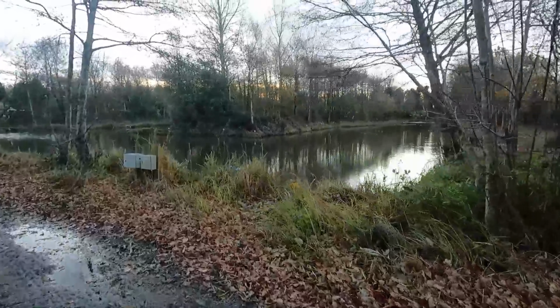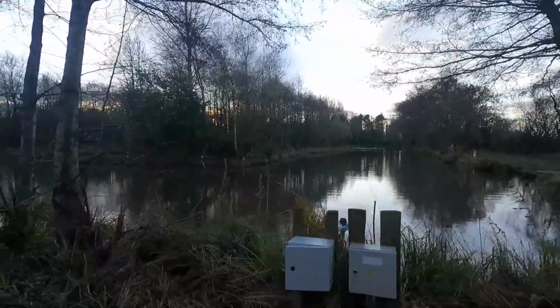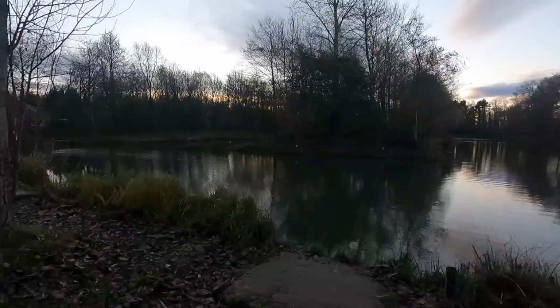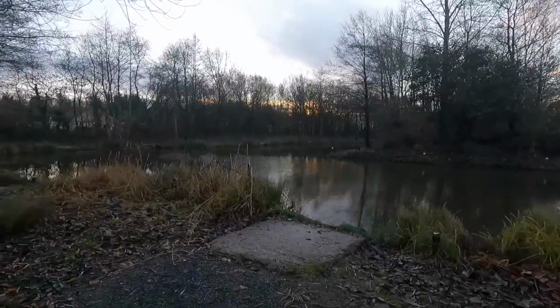So this is us looking down Alders Lake. It's like a long snake lake, but it's fairly wide. It ranges from 14 to sort of 20 metres wide in places. The best areas tend to be the middle of the islands, especially on this bank here that I'm looking down now. Sort of peg 12 to 18, that middle section.